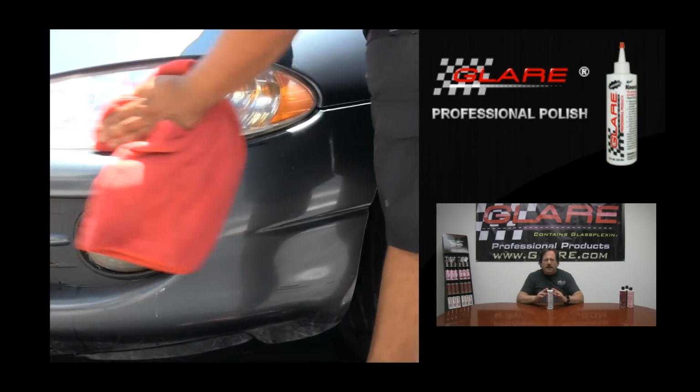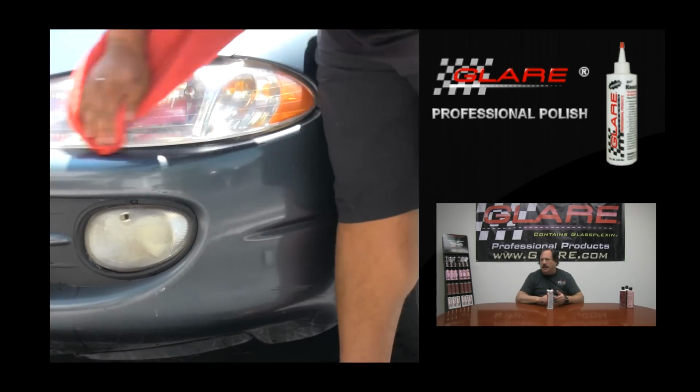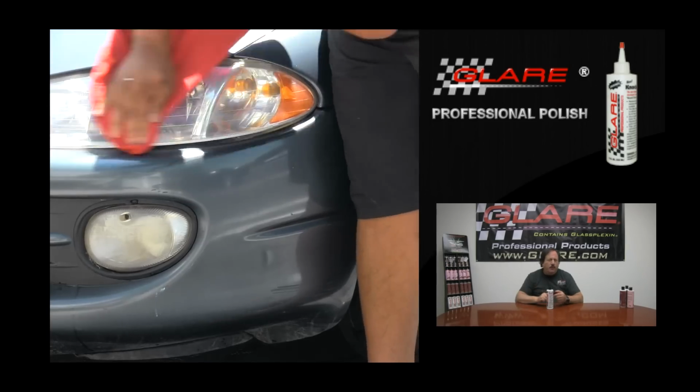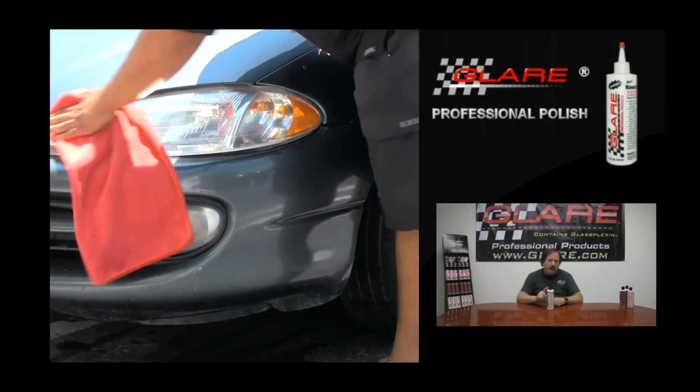So for those people that have bird droppings or stains in your paint, or say somebody spilled something on your paint, or you've got swirls, or you've got scratches, or whatever's wrong with it, the Glare Knockout should take care of it.